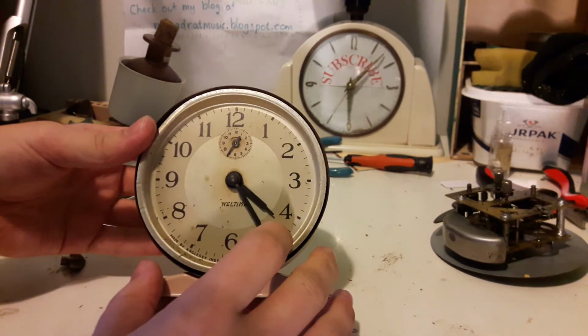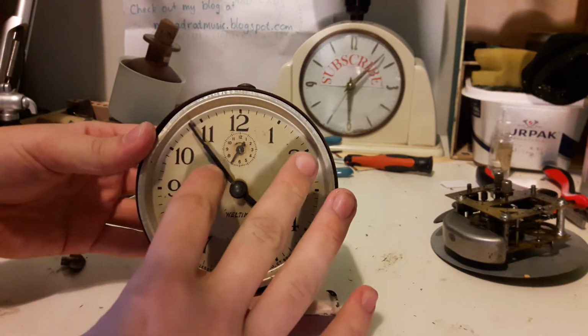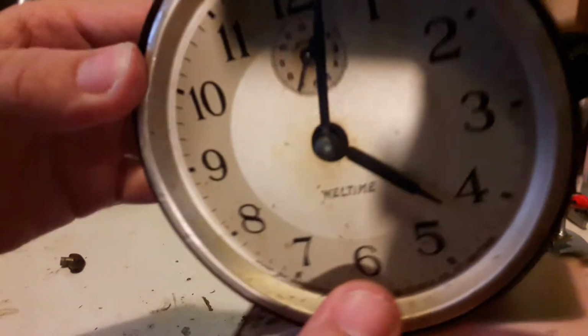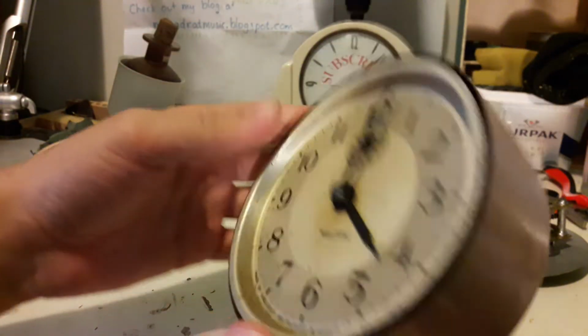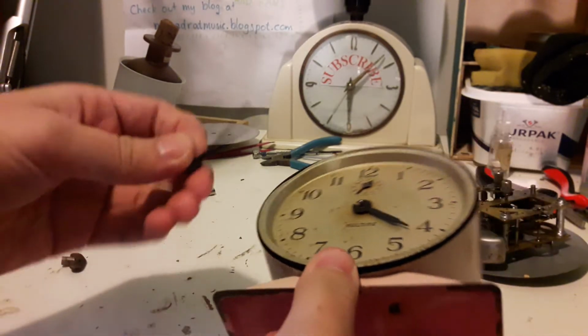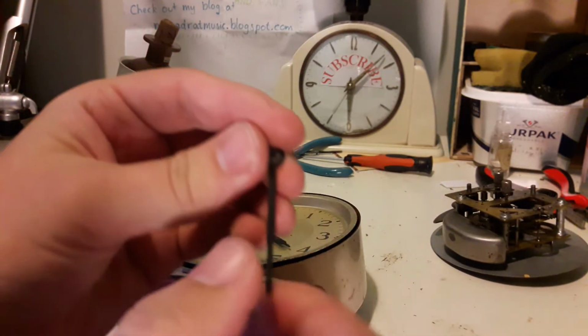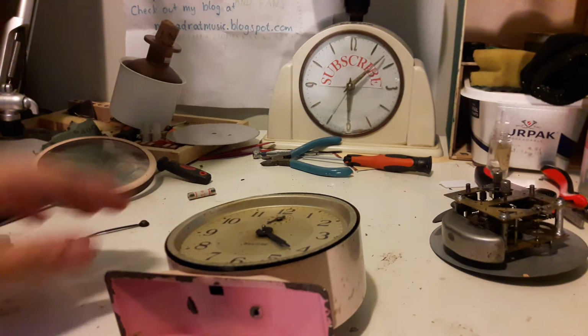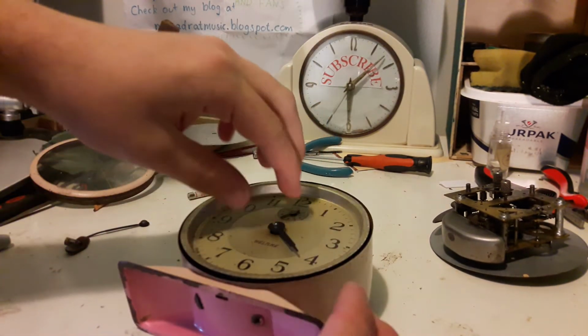So the next thing to come off will probably be the hands. Yeah. Also, you can see the cap in the middle of the hands. Unlike the Westclox over there, they've actually... Ooh, well, that fell off. They've actually gone to the effort of putting a little dome on the end of the hands. So there are some benefits and some non-benefits to this over at Westclox.